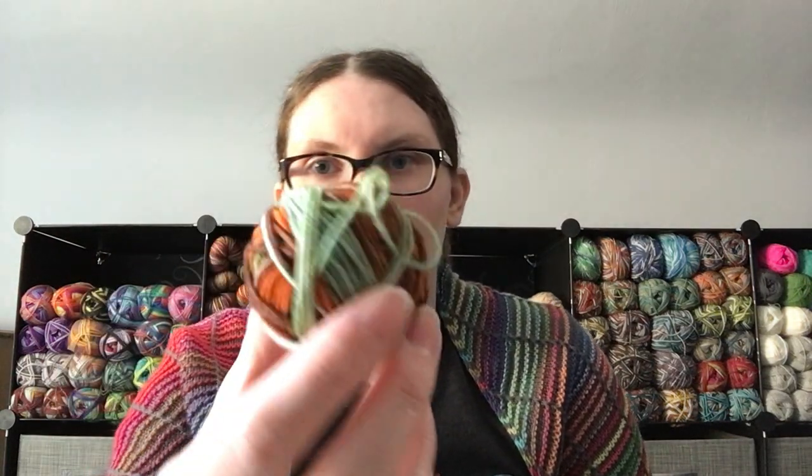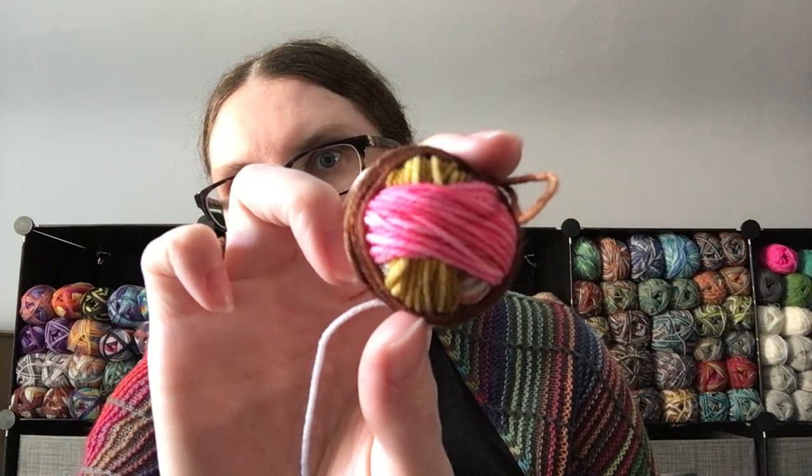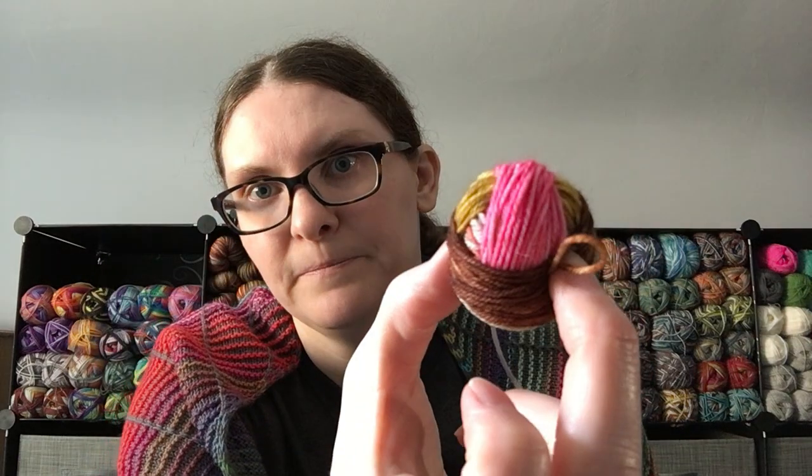Yep. And I have this one, the burrow. That is not in the first one. But I will put that in the second one. So yeah. I got a little bit of this one left. This is catnip. Also not in the first sock.